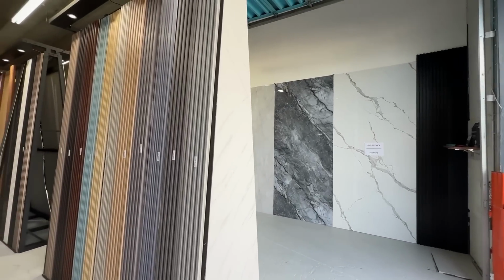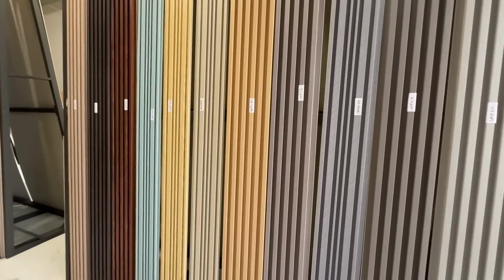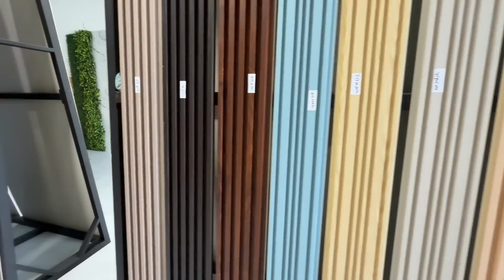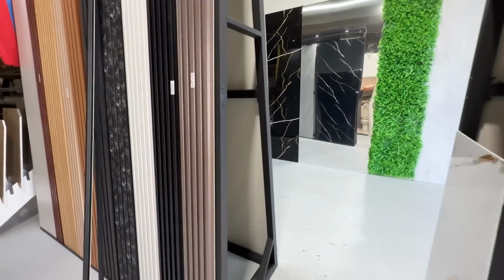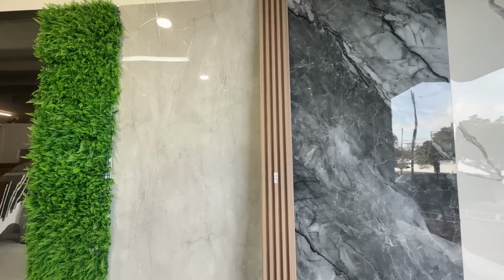Then I headed to the store to decide on the PVC wall design that I was gonna use for this area, and they have so many options, you guys. I was like, oh my goodness, which one am I gonna pick? It was so hard, but I think I made the right choice for my space.